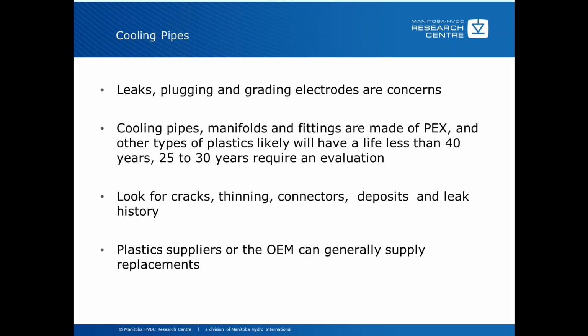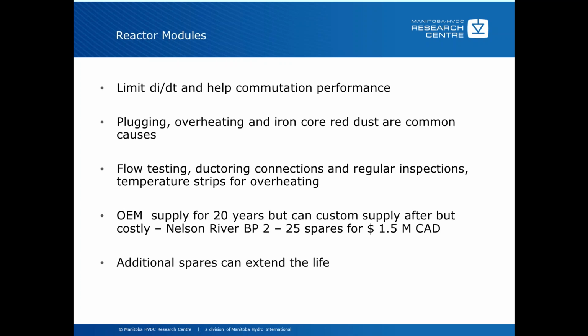Looking for cracks, thinning, connectors, deposits, and leak history is a significant portion of the work. Again, you can usually get some plastic suppliers and/or the OEM can generally supply replacements. Most schemes that I'm aware of that have wanted to get replacements from either the supplier or from a plastic supplier have been able to do that. So I haven't heard of anybody that's had a problem in doing that yet.